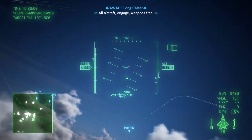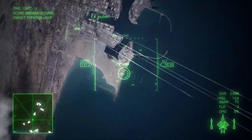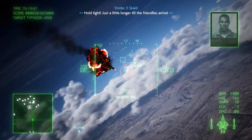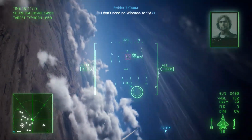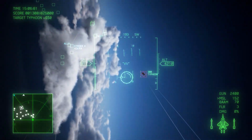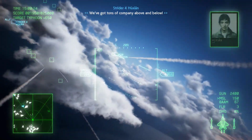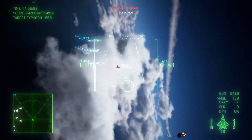All aircraft engage, weapons free. Sir, you didn't tell us there was a change in the H hour. Missile launched. Hold tight. Just a little longer till the friendlies arrive. I don't need no Wiseman to fly. Then prove it, Count. Righto. Strider 2, Fox 2. Heavy ejected, send rescue. Got tons of company above and below. Attack missed. Help me!